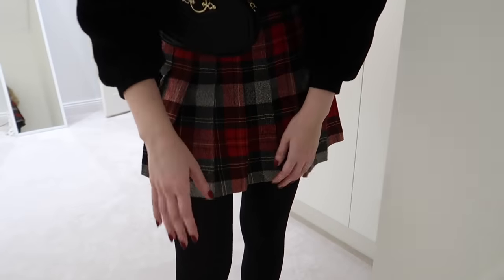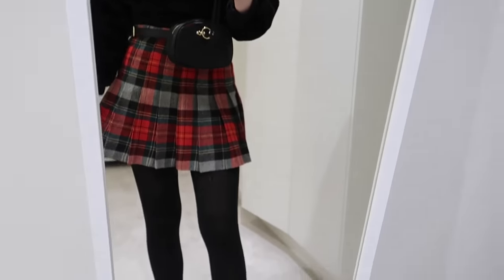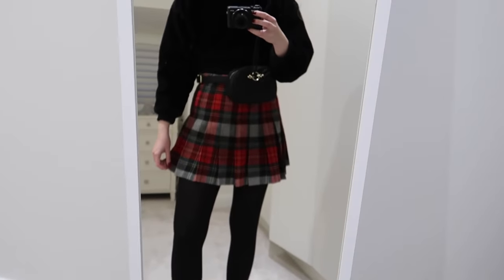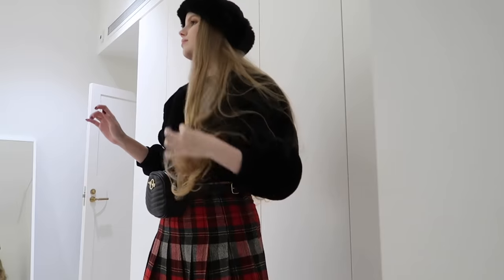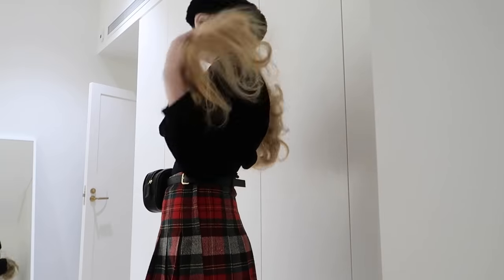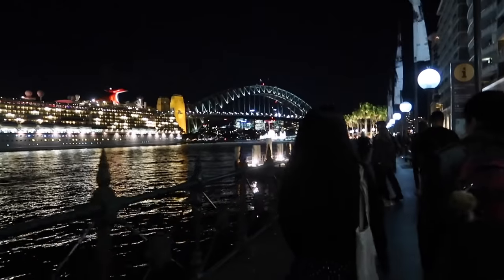Then I'm wearing black tights and I just need to put on my shoes. I'm just gonna wear my plain Doc Martens, which I thrifted ages ago on eBay. Give you guys a full look. My hair's going a bit fluffy. Okay, time to go.